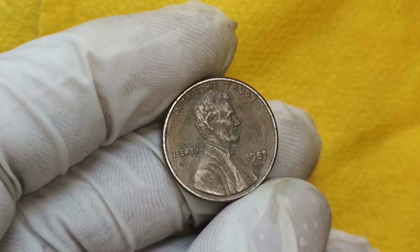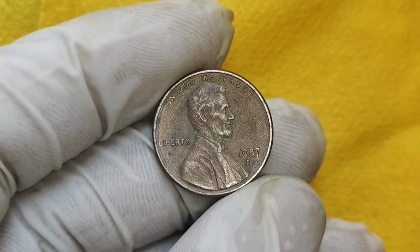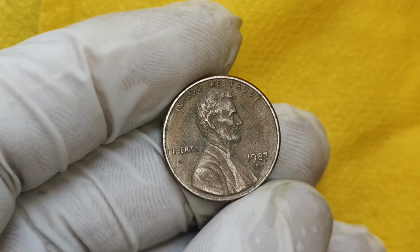Now, before you run to your piggy bank like a contestant on a game show, let's talk about why this particular penny is worth more than a lifetime supply of tacos, and how you can find one.